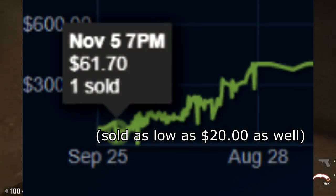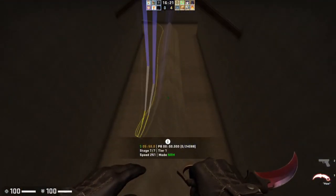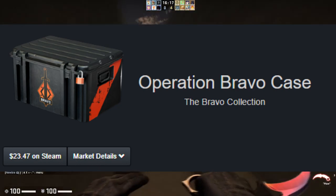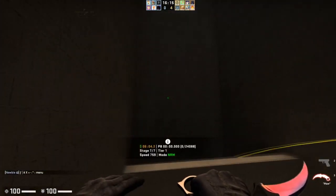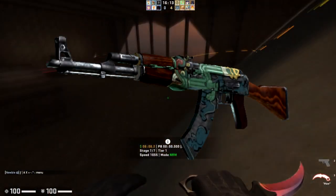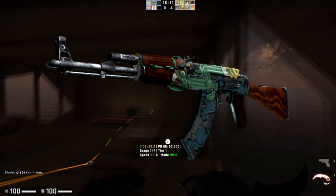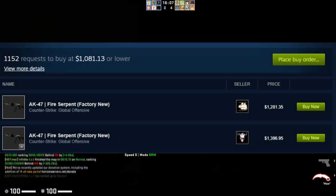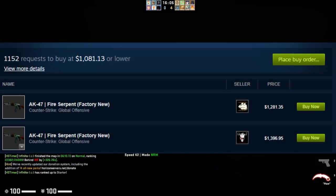It was about a $40 skin because it is from one of the earliest collections, the Bravo Collection, and that is one of the earliest cases as well, and also the first operation ever released in CSGO. So a very historical skin, and definitely stands at the top of that collection itself. In factory new condition, it goes for around $1,200 right now, and you can buy one on the Steam market.